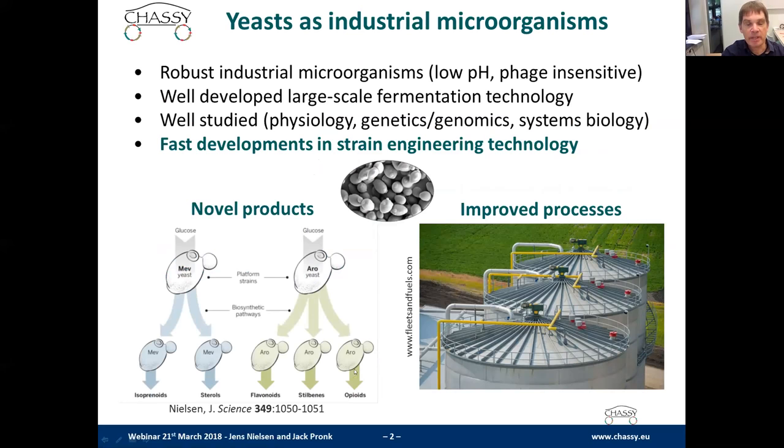I guess most of you in the audience will be aware that yeast are already very important platforms for production in the biotech industry. They're robust. There's a very well-developed large-scale fermentation technology for yeasts. And there's a tremendous body of knowledge, in particular on Saccharomyces cerevisiae, but increasingly also on so-called non-conventional non-Saccharomyces yeasts. Developments in the field have recently been driven by extremely fast developments in strain engineering technology. And this already benefits the implementation of novel product pathways in yeast, but also, and that's mainly what I'll be talking about today, the improvement of existing processes that use yeast cells.